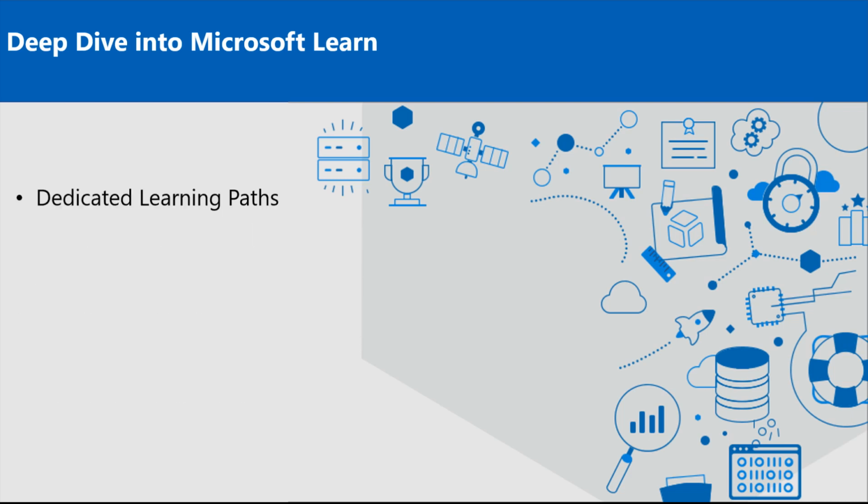Microsoft Learn is a dedicated learning platform for Microsoft technologies. It has dedicated learning paths. It has hands-on learning, so it's quite cool. You can actually connect up to an Azure sandbox as such and run things and follow their guides on how to create things. It is quite cool. And as I said earlier, it's not just Azure, it's a lot of Microsoft products and it's growing constantly. So let me go and show you Microsoft Learn.